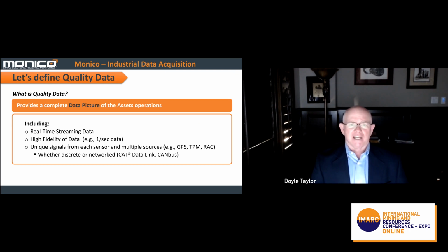So how do we define quality data? Quality data is a complete picture of the asset in real time. So it involves real-time streaming data. It involves high fidelity data. We typically say once per second, but some things like strut pressures are multiple times per second, and for a lot of temperatures, once per second may be too fast. But the key is it's unique signals where we're getting regular and consistent data on each individual sensor input.